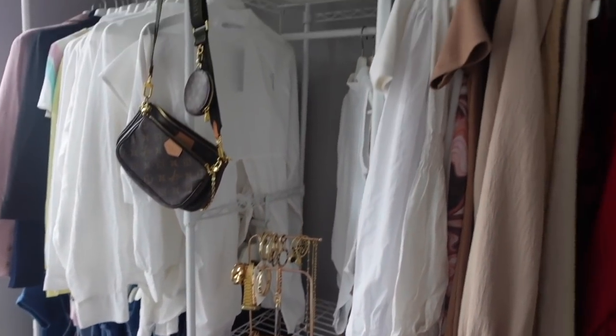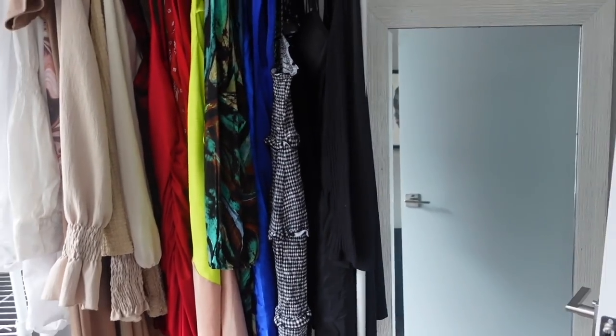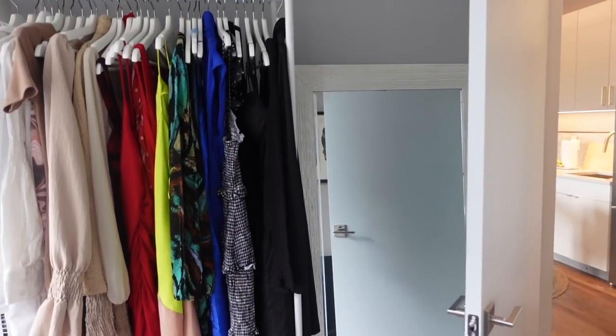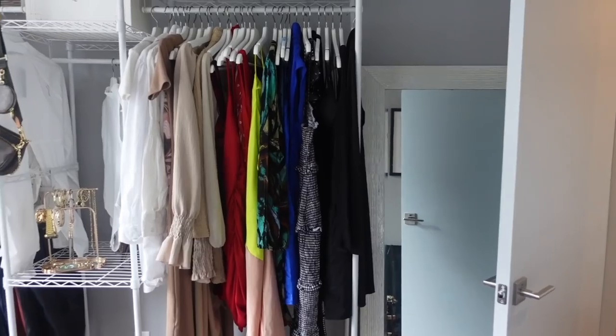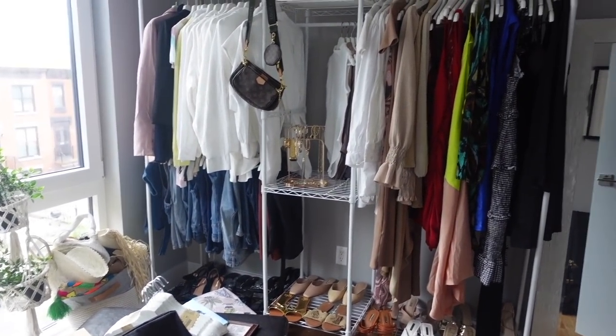I did go ahead and get some more hangers because I want to hang up some more stuff here, so this turned out well. And then I did go ahead and put the mirror behind the door because the mirror is big enough where it could fit behind the door. So let me step back so you guys kind of get the whole look of this one. I just have to clean things up.